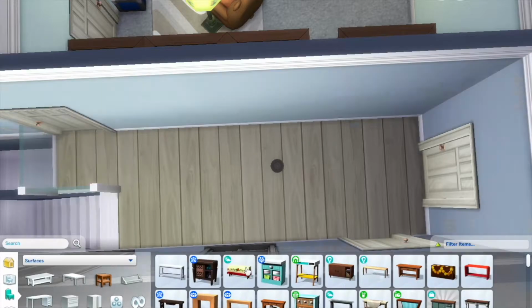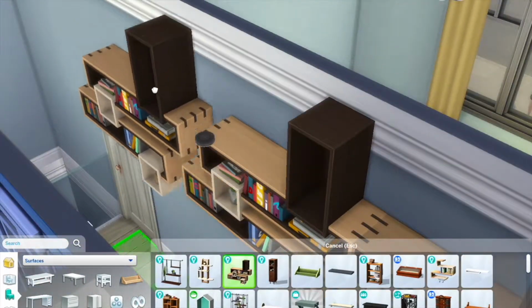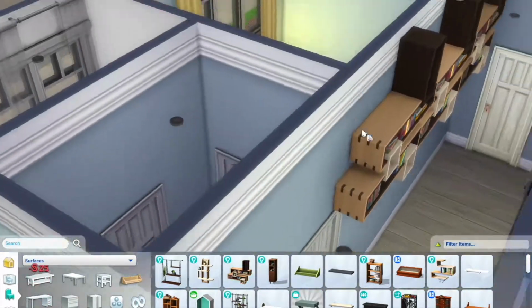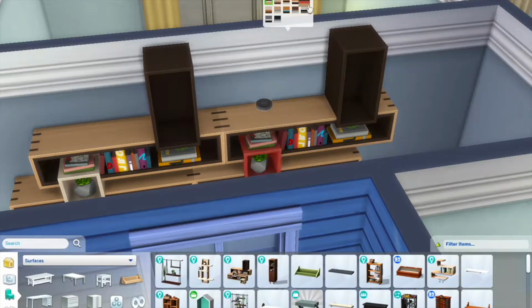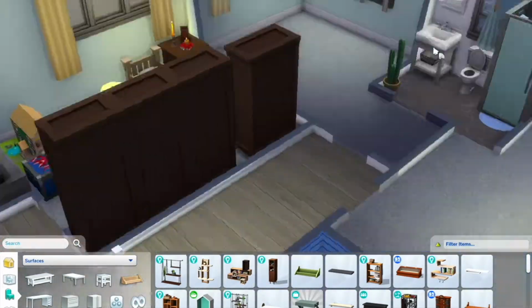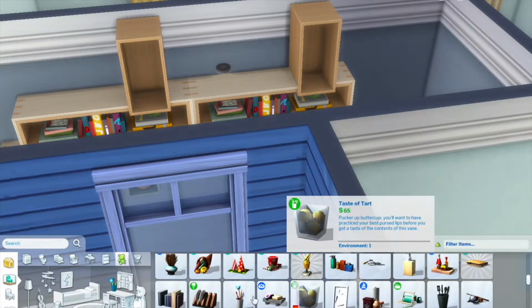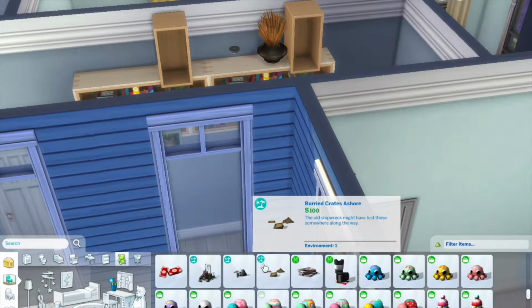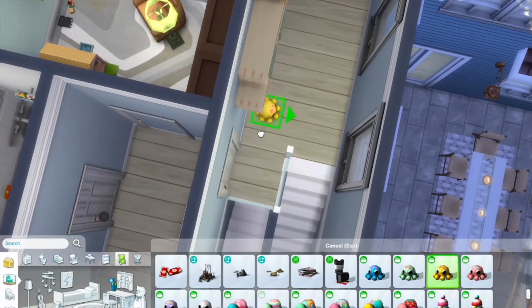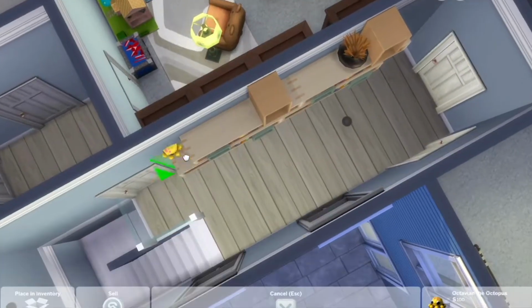Now in the hallway, I didn't want it to be wasted space, so what I did was add these bookshelves, floating bookshelves, I think you would call them. These I believe are from Eco Lifestyle too. Again, one of my favorite packs, especially for build and buy. And we can just pretend all the stuff in there is toys for the kids and books, which again, like the second floor is for the kids only. It's the kids' floor.